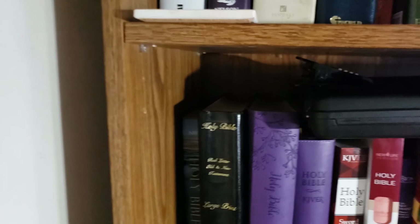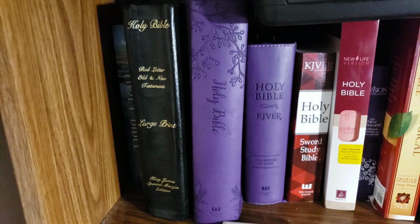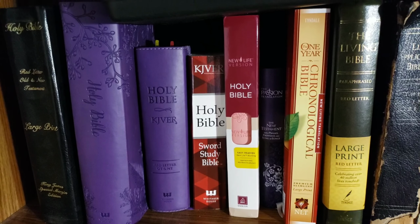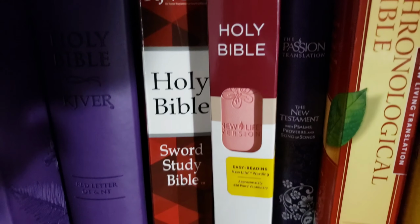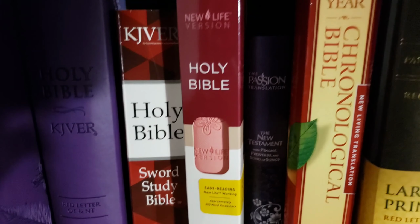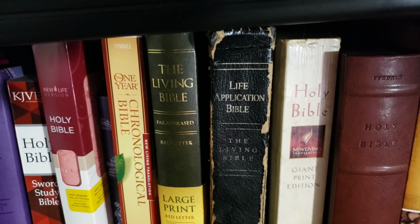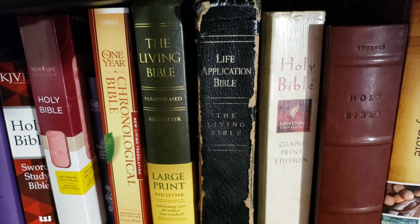And down on this shelf, I have my Sword Bibles in the King James and the KJV Easy Reader versions. And the New Life Version Bible right here, that's a new Bible. The Passion Translation, those two are new translations. Well, they're new to me. I don't know if they're new to other people. Then I got a Living Bible. I wanted the large print one. That's a Life Application Bible, and you can see it's older in the Living Bible translation. And you know they don't make that one anymore.